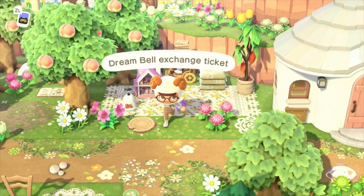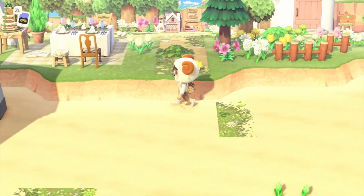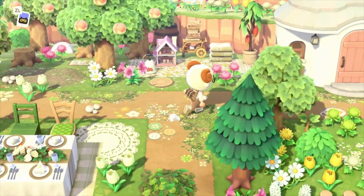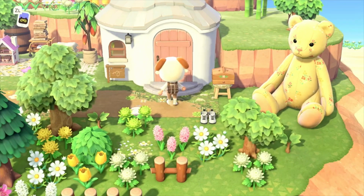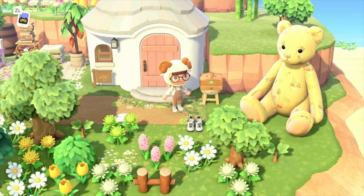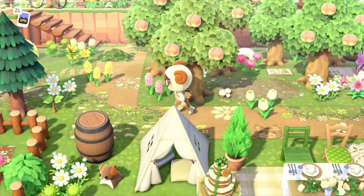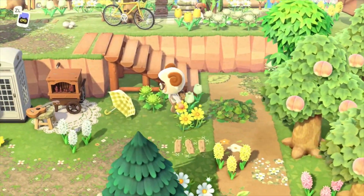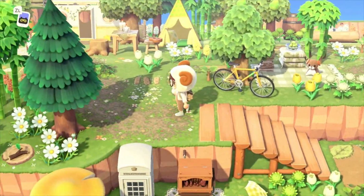This looks so nice. Okay, let's head down here. Okay, so this is Chevre's house. Oh, this is beautiful. Some little boots, a giant bear. And I guess that's all for this side, so we can go up here.